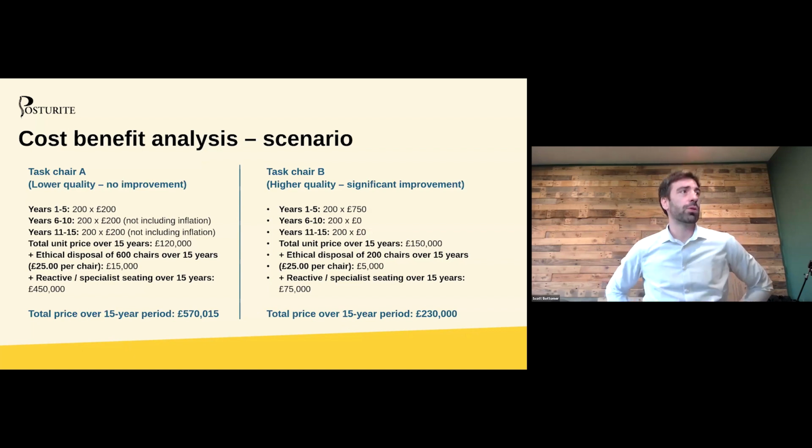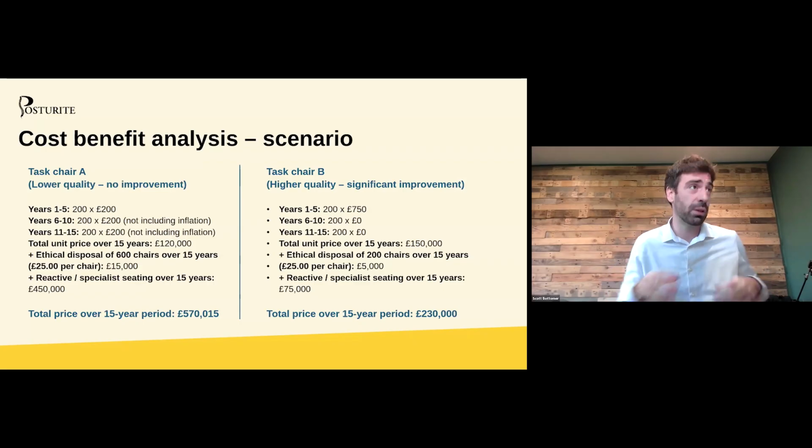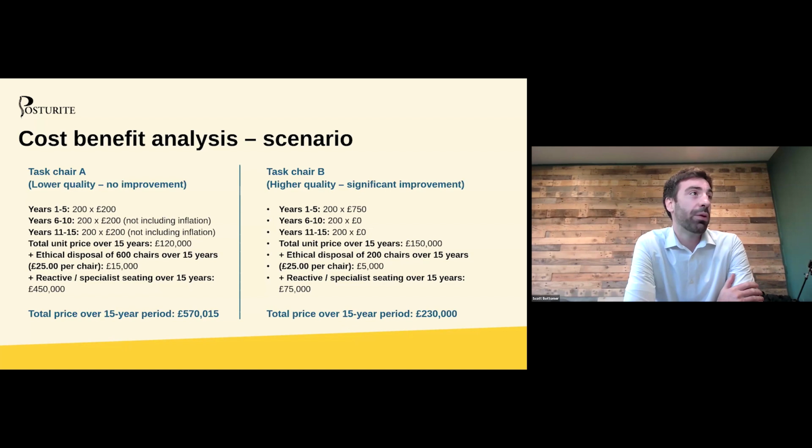Lovely. Okay, so the way I've broken this down is I've looked at it in 5-year chunks. So theoretically, within that 15-year window, you will need to replace task chair A 3 times. And the figures here aren't including inflation or the cost of manufacturing prices going up, which seems like it won't happen very often, but over the past 5 years, it absolutely has by a significant amount. But let's look at what that looks like.